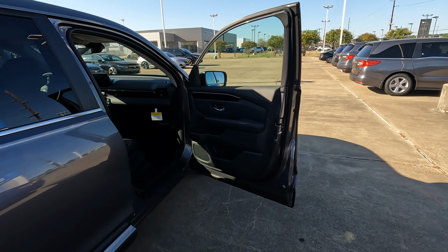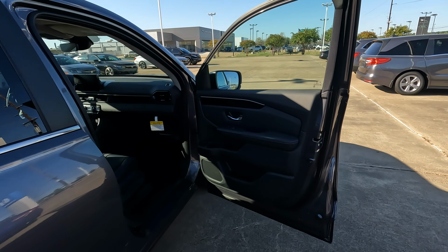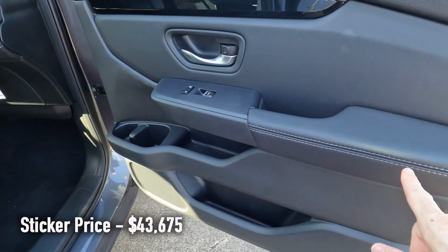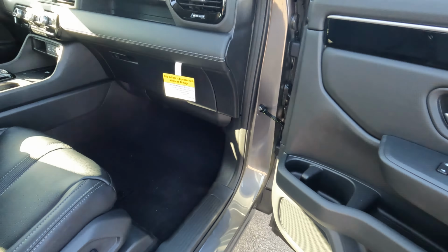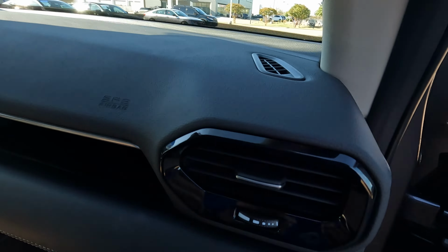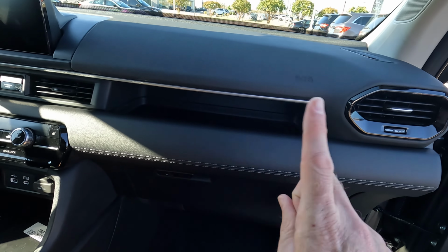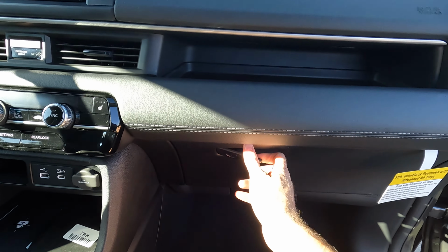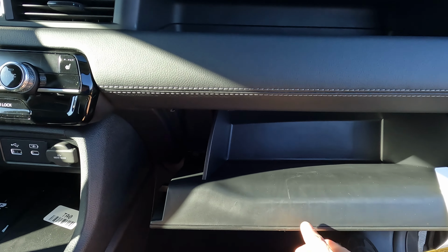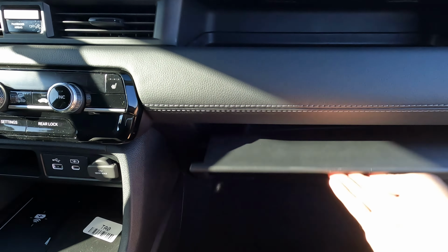Looking into the front seat area, we're gonna find plentiful space, just like we did with the rear doors. Nice, comfortable armrest, the white contrast stitching, and the upper and the lower door bins. Here on the EXL trim level, passenger and driver seats both are going to be power. They'll also be heated, no ventilated here. That's not a good thing during the summer here in Northwest Louisiana. But you do have plenty of space here for storing a cell phone or two. And then we'll also find plentiful space within the glove box.